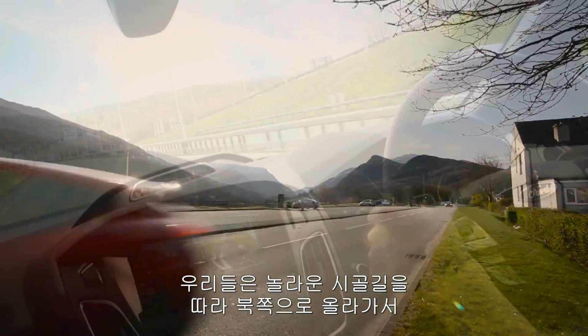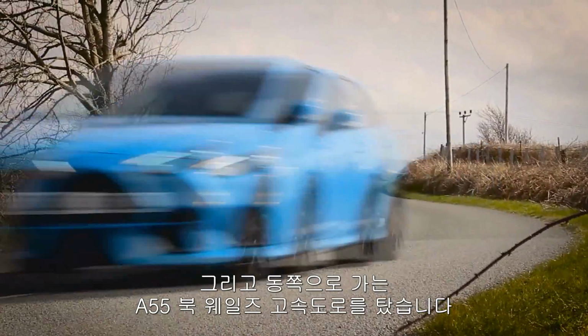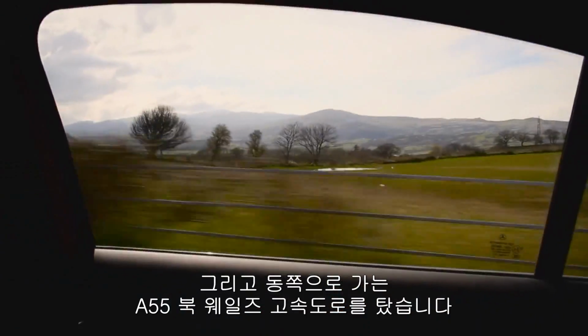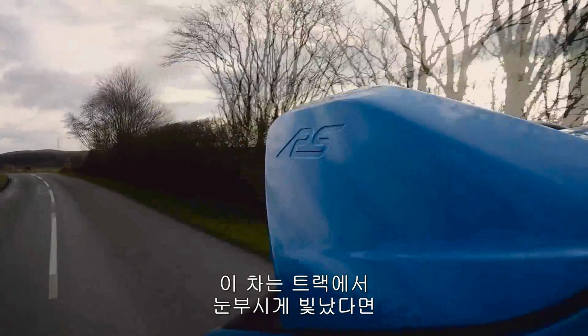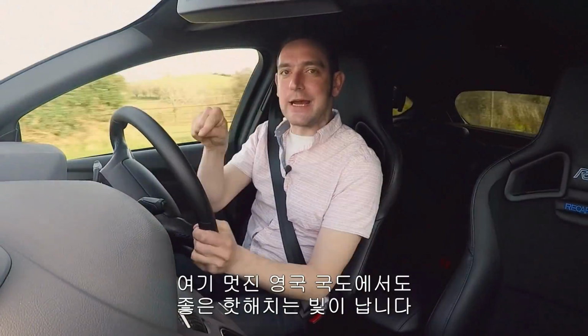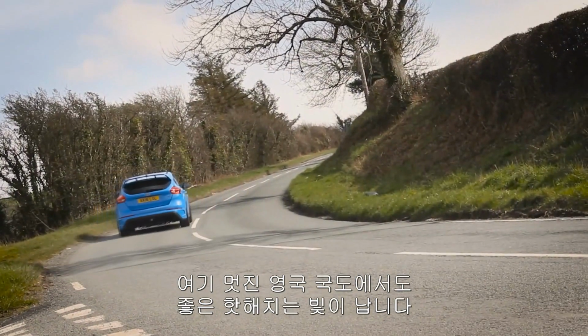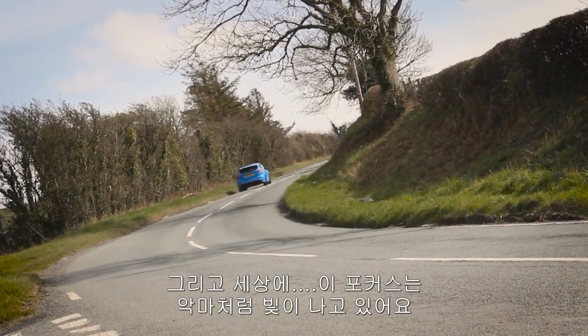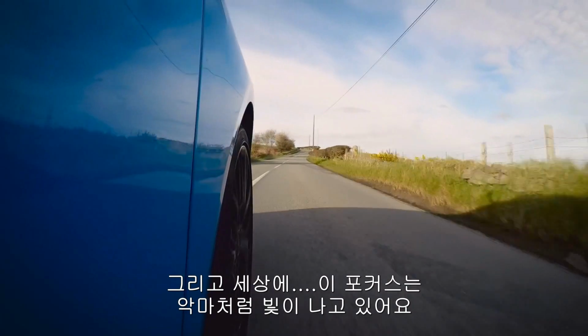From Dinorwig, we head north through some absolutely jaw-dropping countryside, and then plan to turn east onto the A55 North Wales Expressway. It's all very well dazzling on the track, but it's here on the Great British B road where a good hot hatch really has to shine. And by crikey, is this Focus a shiny little devil.